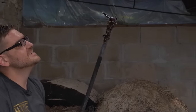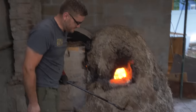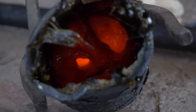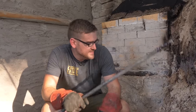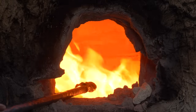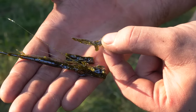That is glass, very black. I think that's just from all the soot in the fire. That's really cool. That actually turned out a lot better than I expected. I was pretty pessimistic. It definitely took a while to get up to temperature and heat the entire thing up. Did it in half a day and we got glass.